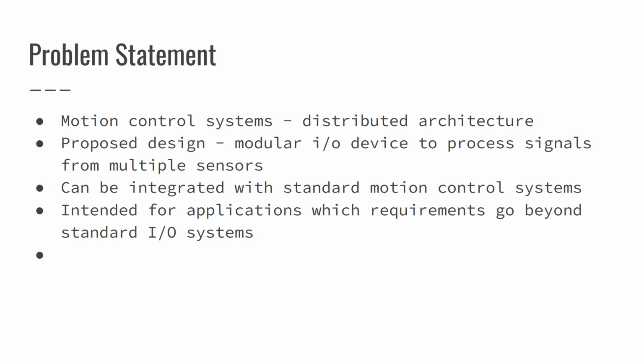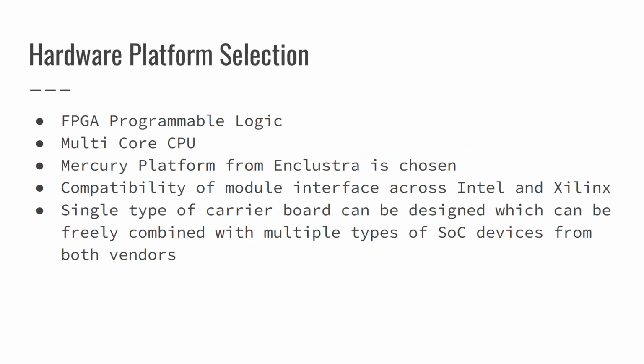This system can be integrated with standard motion control systems that we have in use in the industry, and it is intended for applications which require IO systems which are beyond the standard that is in industrial use.